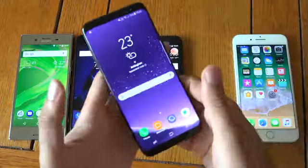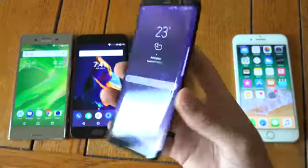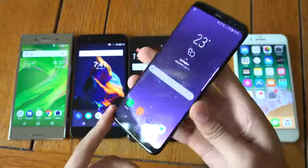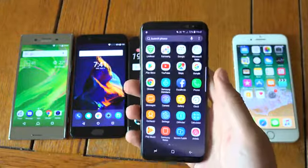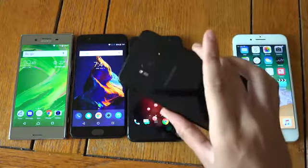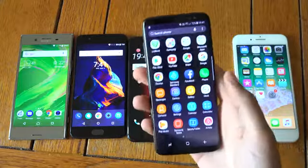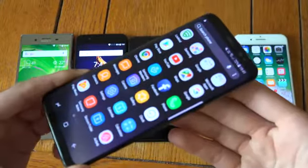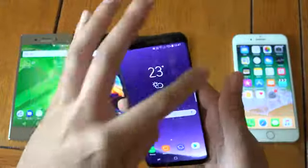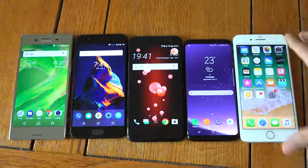The S8, well, that needs little introduction. You're getting a curved display here, very nice. You're getting full waterproofing and dust proofing, iris scanner, class leading camera, annoying fingerprint sensor. And what else? Pretty much very beautiful display. It's curved, it's 2K. What more could you ask for? And obviously the bezel ratio looks so much more futuristic compared to these phones.